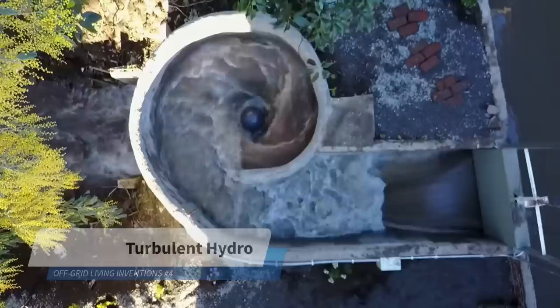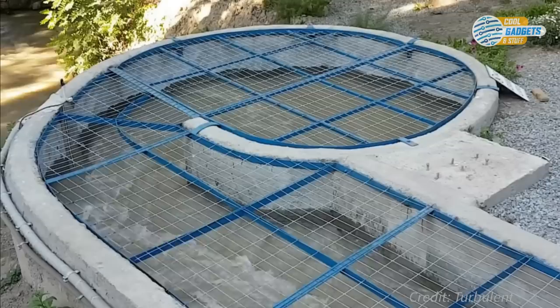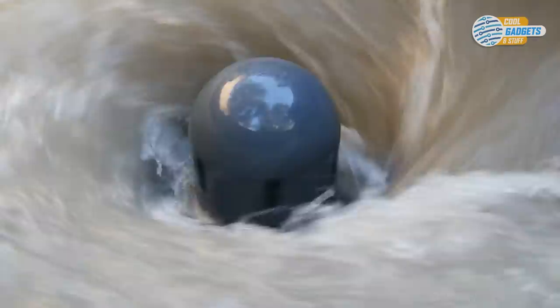Hydroelectric energy comes from capturing the force that's in our rivers and oceans. Turbulent hydro is a damless water turbine for small-scale hydropower in rivers or canals. The turbine is based on the vortex principle, using a natural whirlpool to generate continuous renewable energy on-site without any damage to the local ecosystem. The impeller rotates with the natural flow of the stream, creating a low-pressure vortex.